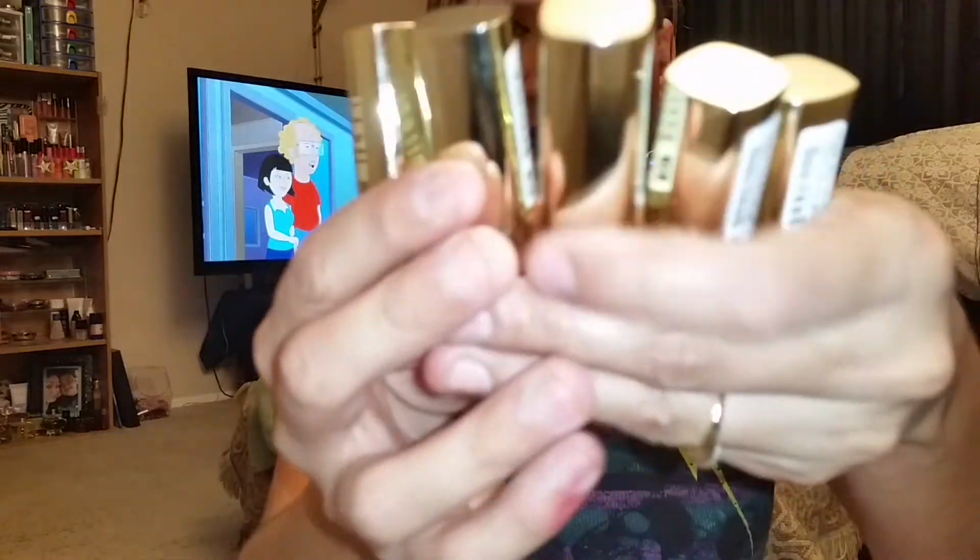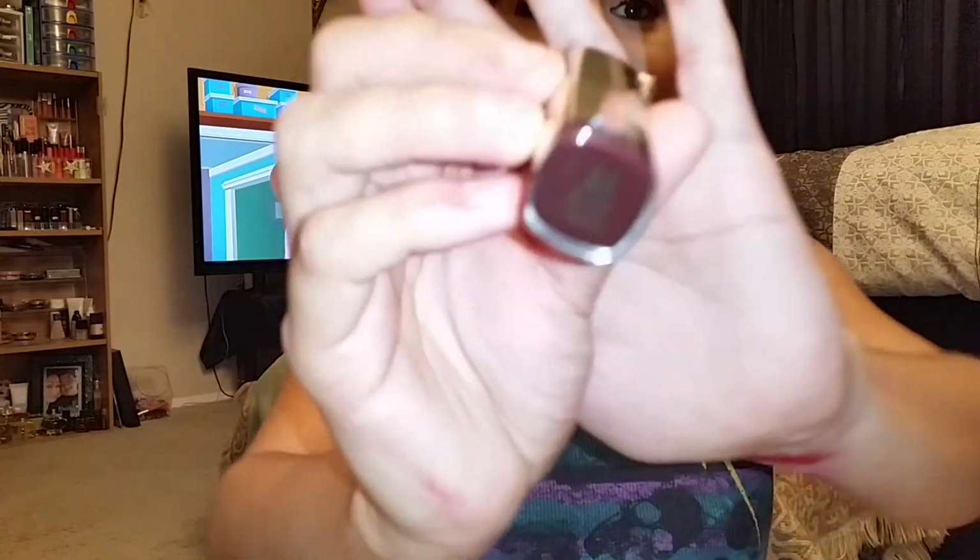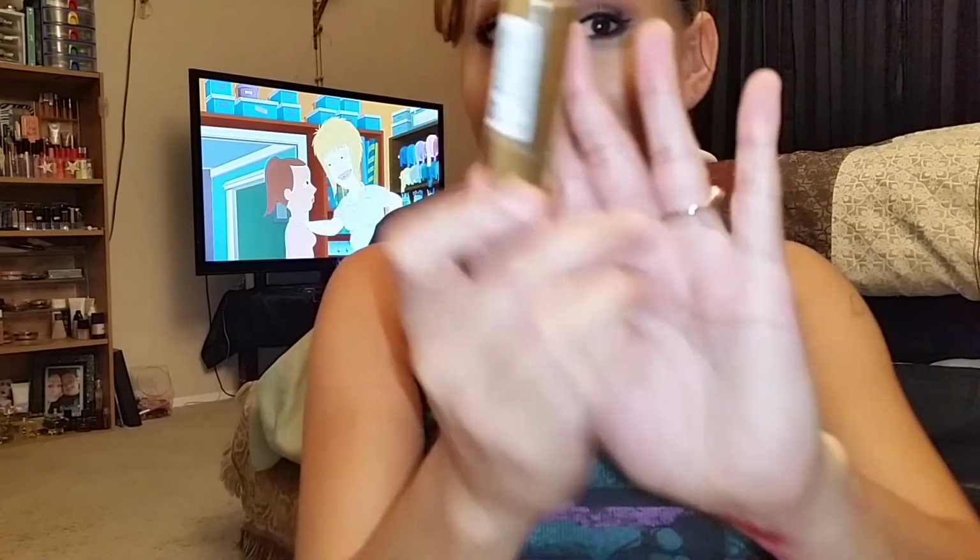So that is my review on the Milani Color Statement lipsticks. And I gotta say, guys, normally I think they're $5.49, like I said, and I got a killer deal for $2.53 on these little bad puppies right here. And I recommend you pick up one or two of these. And like I said, Black Cherry, if you really love dark lipstick, I would recommend this color, which is Black Cherry. So I hope you like my, you know what, I didn't even do a swatch on this one.